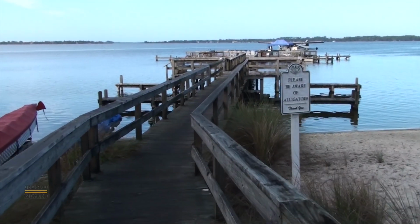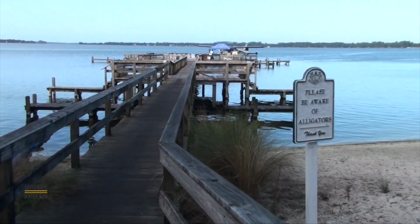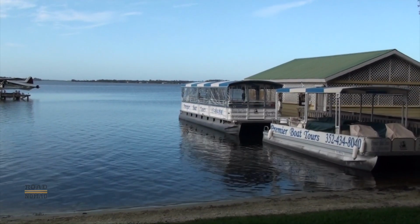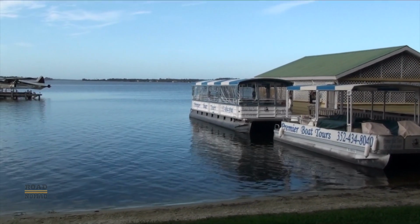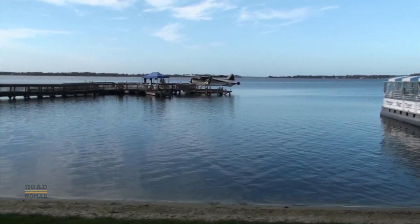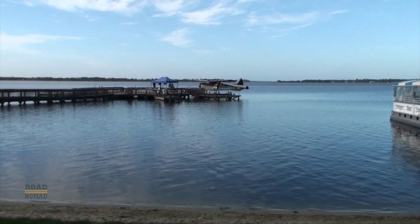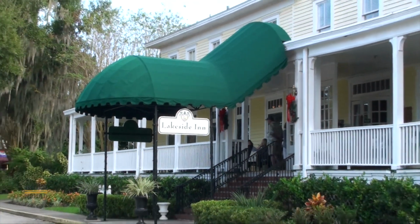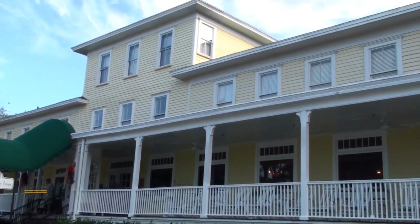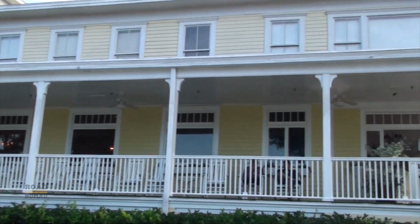But the guy there is kind of rude and unhelpful, and he says that he doesn't know anything about the tour. So we go to the dock next door and talk to the very nice lady, and it looks like this is it. We have some time to kill, so let's walk around and see this historic hotel, built in the Victorian style in 1883. It is actually the oldest continuously operating hotel in Florida.